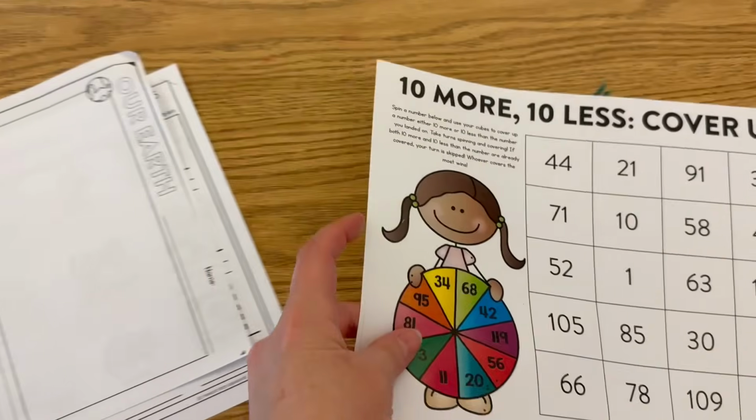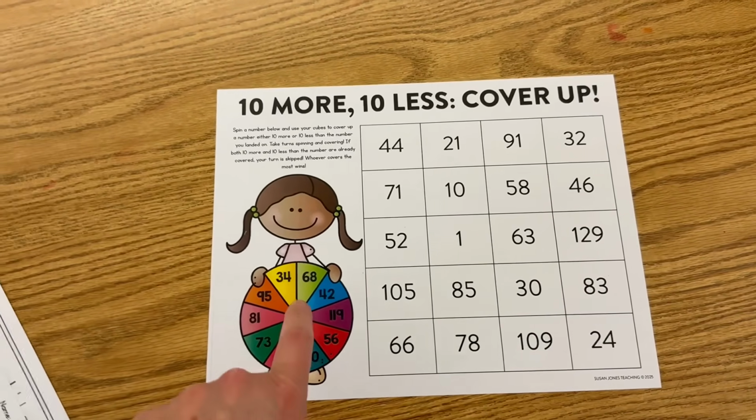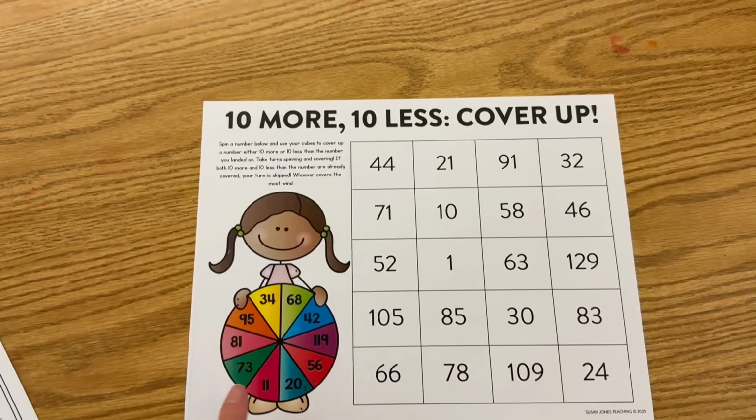This is a game that I believe I shared before during our place value unit. It's 10 more, 10 less cover up, and it's the same exact game, except the numbers are now larger. I love this game for getting students to understand 10 more and 10 less and place value.